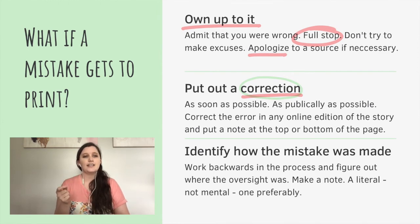Correct the error in online editions of the story and put a note at the top or bottom of the page. Run a correction in print if you're with a print publication as well. Do both of those things, online and in print. And the third step is to identify how the mistake was made.